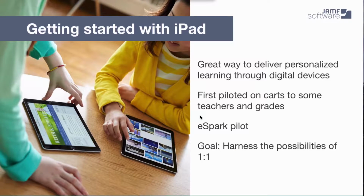This year was the first year we fully implemented eSpark in the classroom. And our goal was to use the technology to change the way we deliver personalized learning. As Ray mentioned earlier, bins of books are not very efficient. And with any organization, there's only 180 days a year and so much time in the day to get as much information into the hands of our kids as possible.